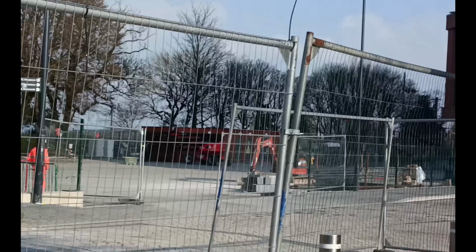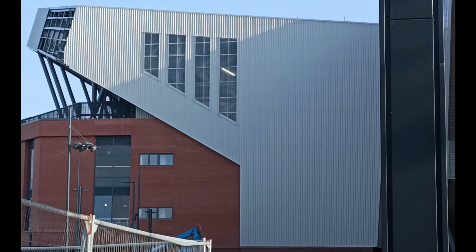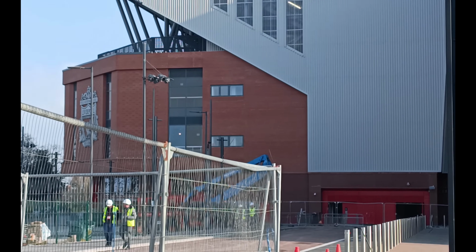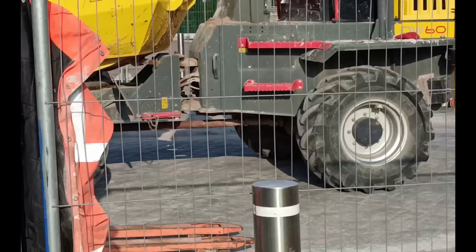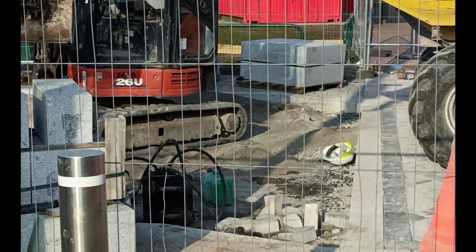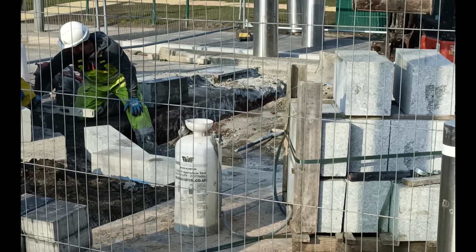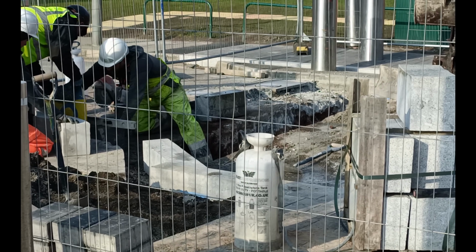To the right, it's good to see the cladding finally done, the top there. Just that big section to do now on the shoulder. It's fantastic. So I'll leave these guys carry on, and we'll get the drone back up and carry on flying.